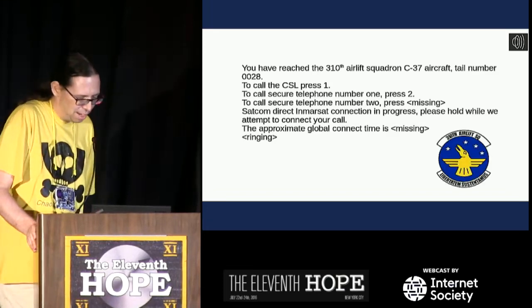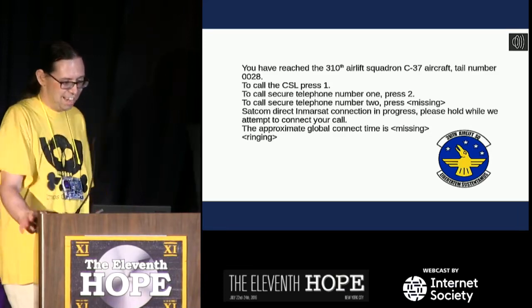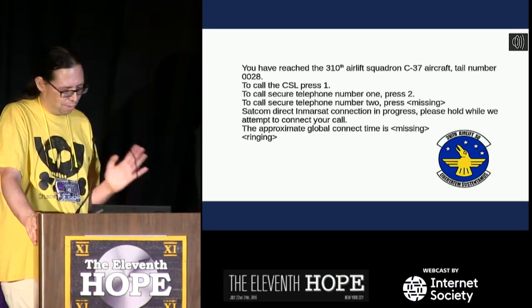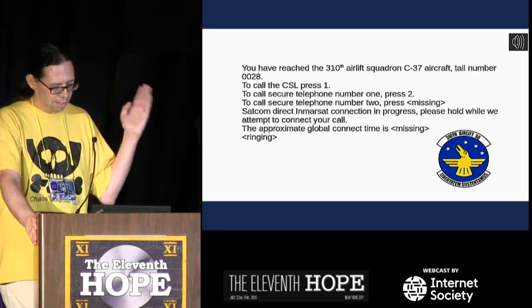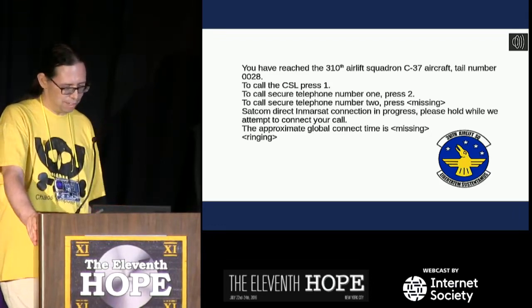Okay, you can find the 310th Airlift Squadron on Wikipedia, and they do indeed have a C-37 aircraft. I have no idea. Remember, we are listening to Iridium. That thing is then connecting through Inmarsat somewhere else. What is going on?